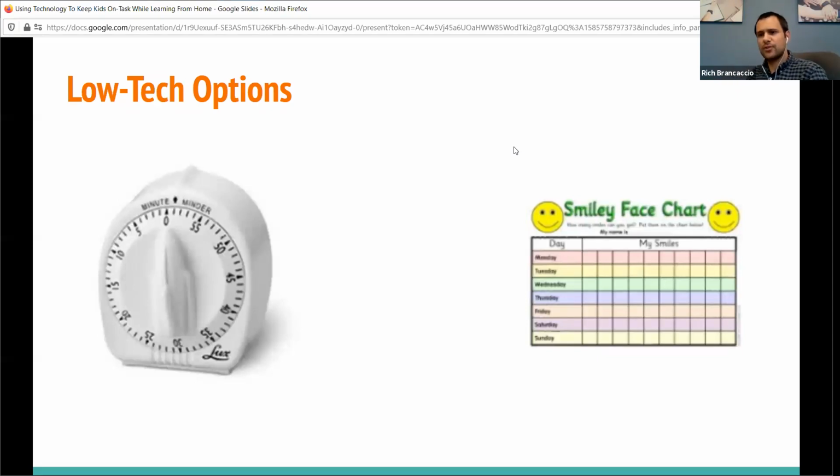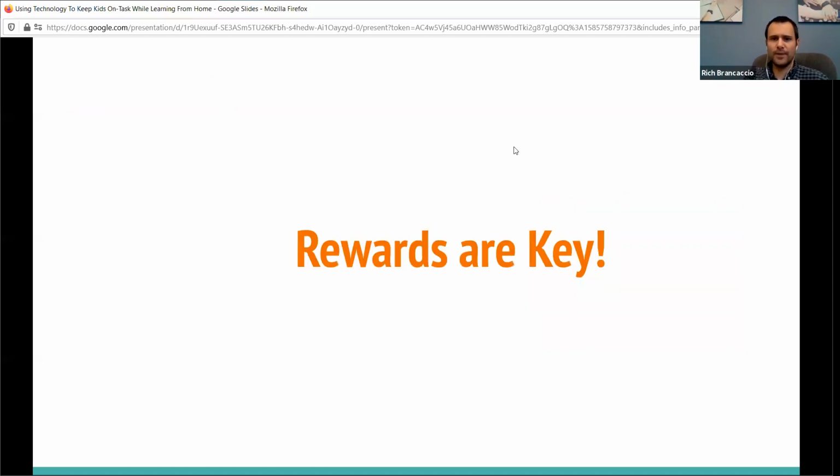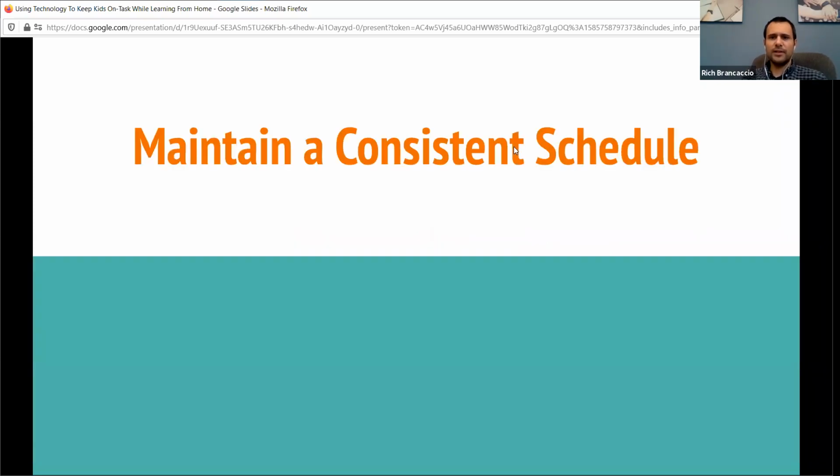Maybe it's 5 minutes extra bedtime. Maybe it's an extra scoop of ice cream, whatever it may be. Use a visual to give them some frame of reference for the reward. Rewards are key, and so is consistency. So let's look at a consistent schedule.